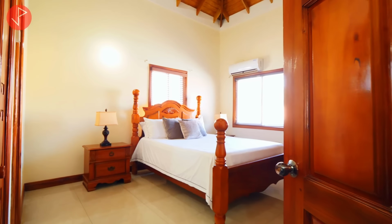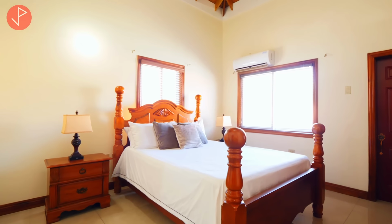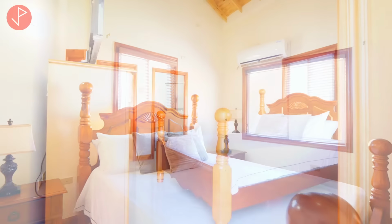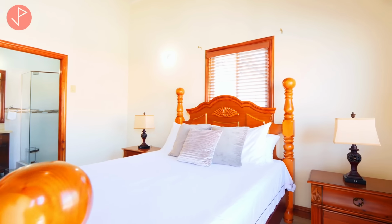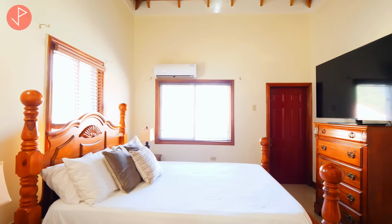Very spacious bedroom, nicely furnished. We have our AC unit, high ceilings. It's so cool inside here right now. And we have two large windows letting in a lot of light. This is a comfortable space for you to enjoy, but I want to show you something.